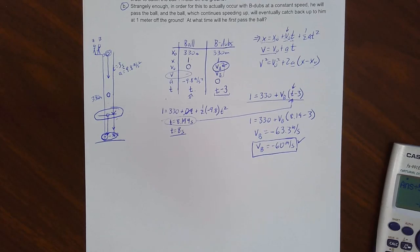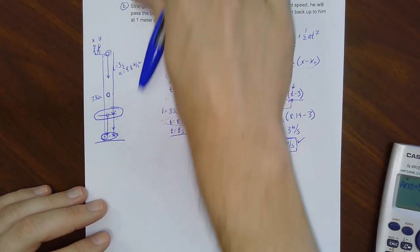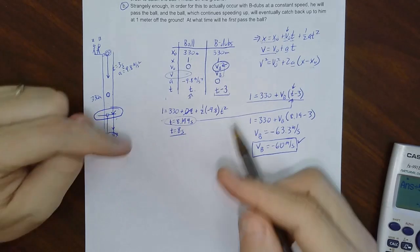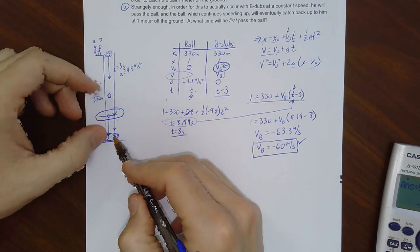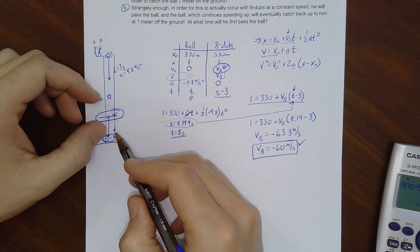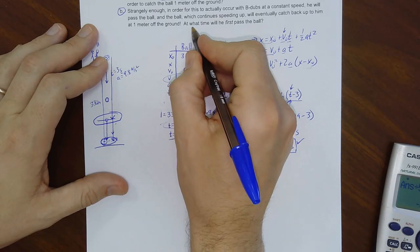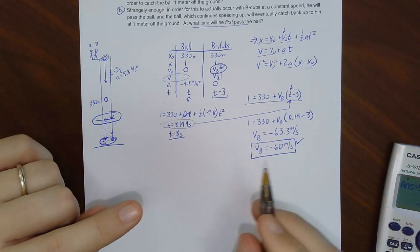In order for this to actually occur with Bdubs at a constant speed, now in a lot of the movies, the superhero will speed up. They'll be going down and they'll go faster and faster and faster to catch it right in time, right? But in order for this specific situation to work the way that it's set up, he needs to pass the ball so the ball eventually catches back up to him. So the question then is, at what time will he first pass the ball?